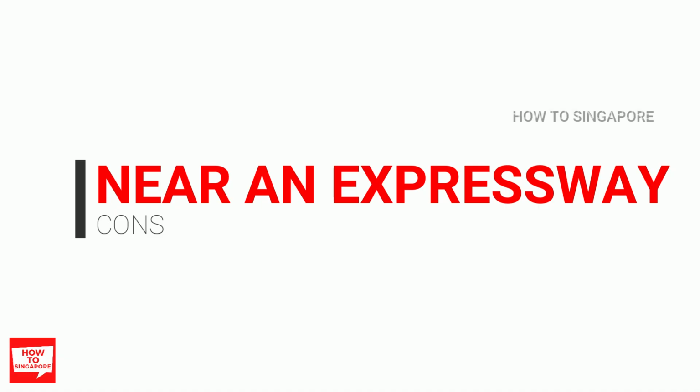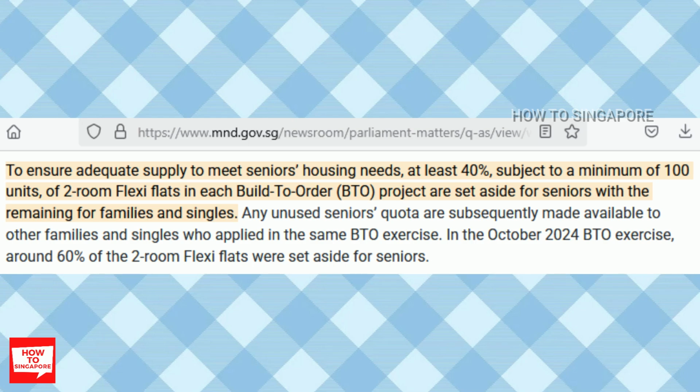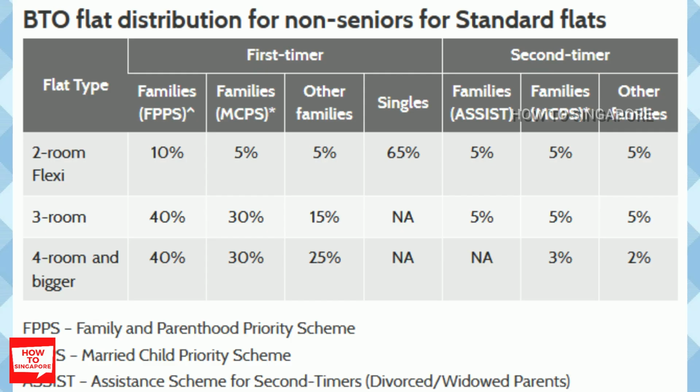I mean, it would be a shame if you cannot enjoy the fresh air from the reservoir simply because your floor level is too low and too close to the expressway. So try to get the highest flat as much as possible. The next watch out about this flat is that singles are only allocated about 13 2-room flats here. This is because HDB already stated that they will allocate at least 100 units of 2-room flexi for seniors. Then the 65% of balance will be allocated for first-timer singles.